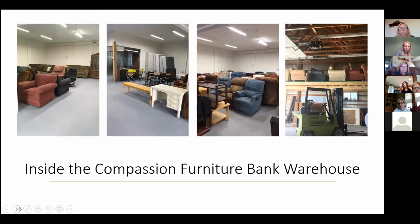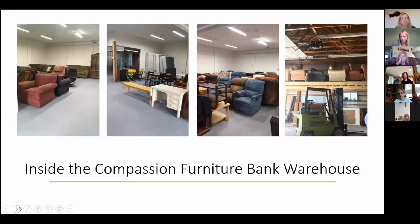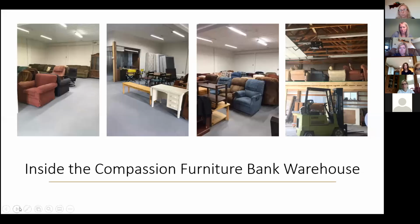And so we often get questions about how Compassion Furniture Bank works. What we do is we collect gently used furniture from businesses and individuals throughout Fairfield and Pickaway counties, and then we store it here in this warehouse. Our volunteers go through all the furniture, clean it, and inspect it for any infestations. And then clients come out to the warehouse and they do what we call shopping. They pick out what furniture items they would like for their home, and then they take that with them. So this is a picture of what our warehouse looks like, a few pictures there.